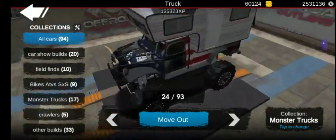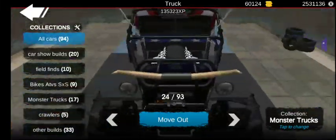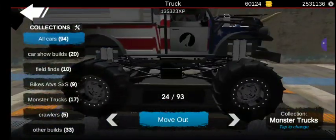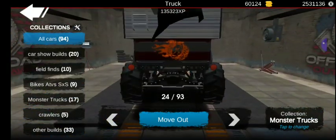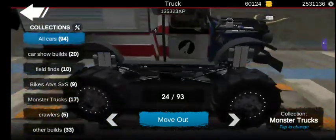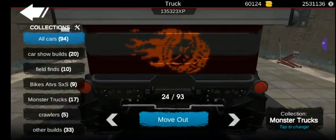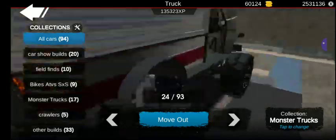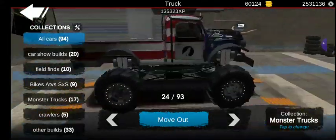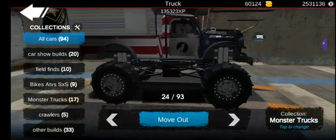Then we got the monster camper, which I also redid the doors recently, changed up a little bit of the wrap, and also added that to the back of it. And a little tip, if you're going to put wraps on this back side, prepare for them to be a little blurry. It's just weird how it has all this stuff set up, but yeah.